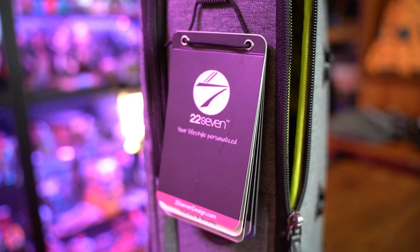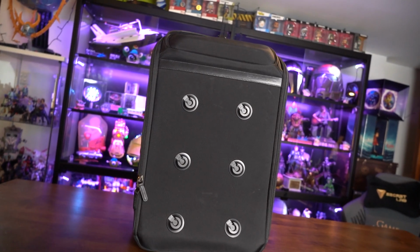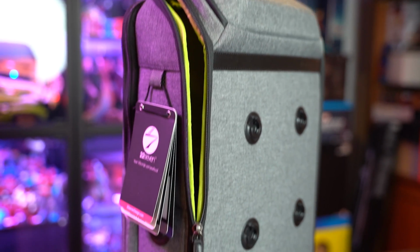So 22seven.design.com reached out to me. They said, Bobby, we actually have a backpack we would like you to try. Give us your honest feedback on it. And I said, well, what's the difference between all the other backpacks that I have? And they said, well, this is modular. So you can make it whatever you want it to be.